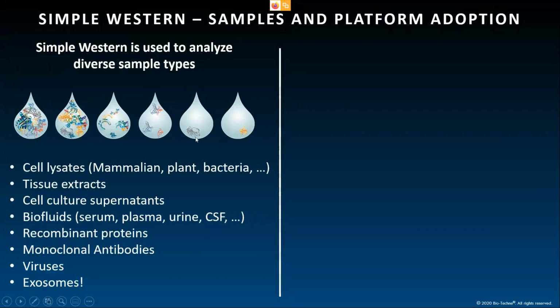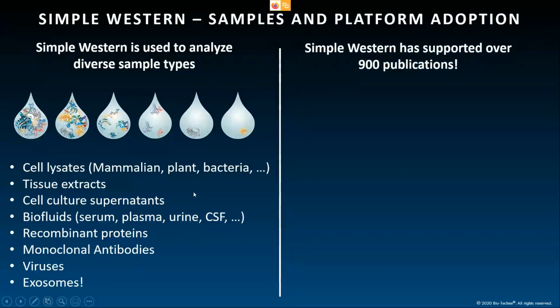These could be cell lysates, mammalian or Arabidopsis origin. I've seen tissue extracts from mouse corneas and skin lysates and so on. Biofluids from serum, plasma, urine, CSF fluid, recombinant proteins, monoclonal antibodies, viruses, and as you're going to hear more about today, exosomes as well. The point there is, if you have a sample, we have the ability to help detect it. And over the last 10 years, the Simple Western platform has also supported over 900 peer-reviewed journal articles and patents.